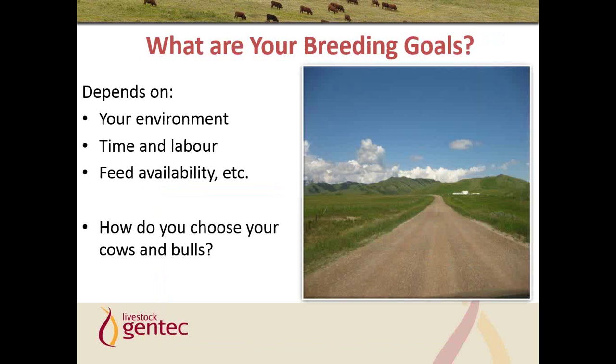So as I said, I'm going through Tom's slides here, and I'll try to talk to the best of what I think he was getting at with some of these slides. I've got a fair idea, but I suppose here he's talking about looking at animal production and how you want to produce the best animal with the resources you have. And when we talk breeding, that's defining your breeding goals. Obviously that's going to depend on where you are and your environment, the time and labor you think you can put into your production system, and the feed availability, whether it's all pasture or confined to a feedlot or maybe an indoor system.